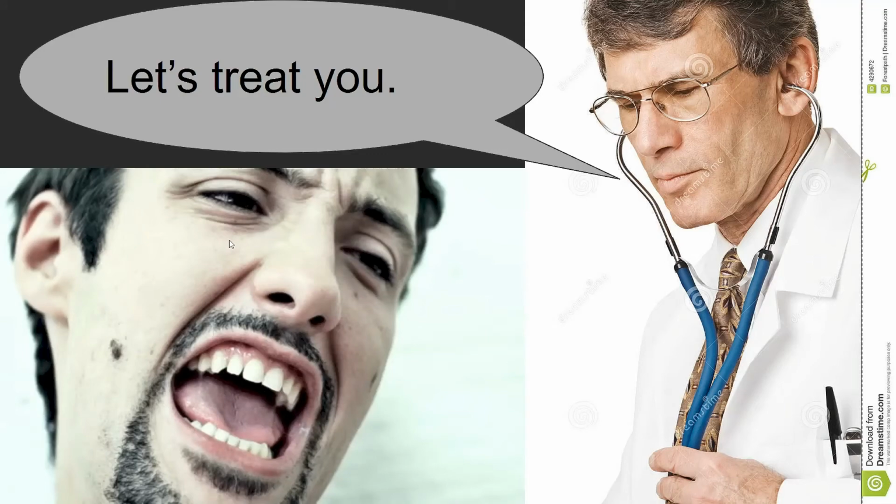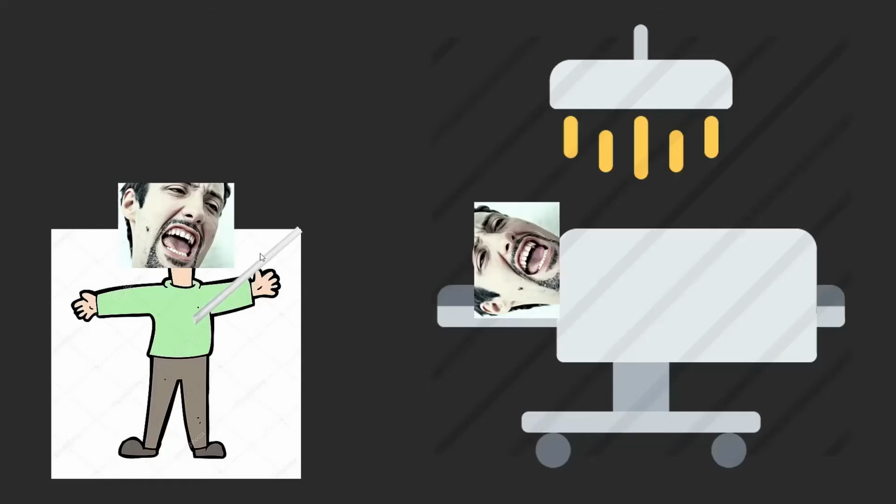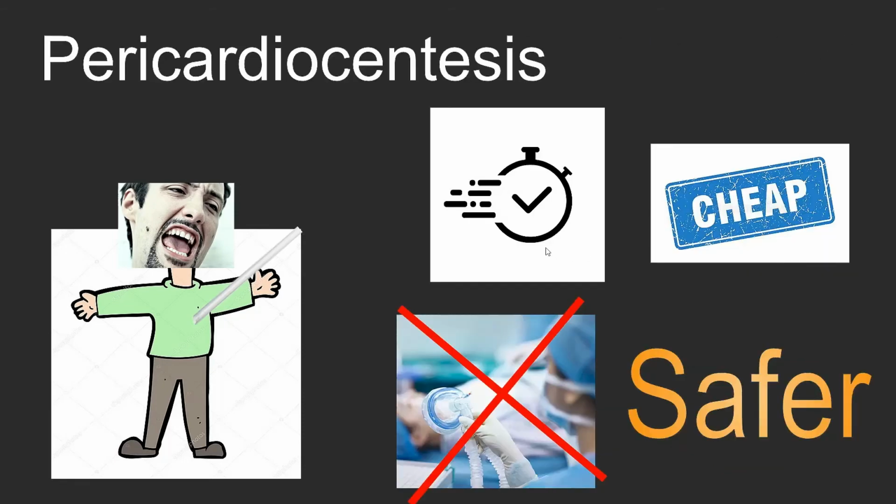Next, we'll talk about the treatments that are done. Treatment choices are either pericardiocentesis or pericardial window, also known as pericardiectomy. Both have their pros. Pericardiocentesis consists of sticking a tube into the sac and draining the fluid. Pericardiocentesis is the number one choice if the patient's vital signs are unstable and timing is a priority.